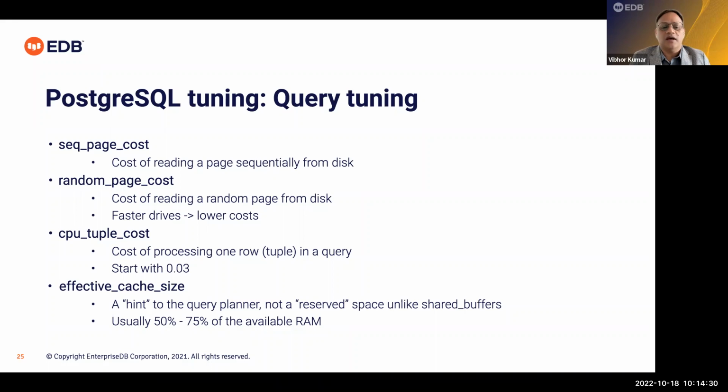CPU tuple cost is another hint to the optimizer. CPU tuple cost actually determines the processing cost of a tuple based on the query, right? By default, the value is 0.01, which is very low. Based on our benchmark, we found that 0.03 is the optimal value, and we always recommend to start with 0.03 for CPU tuple cost.